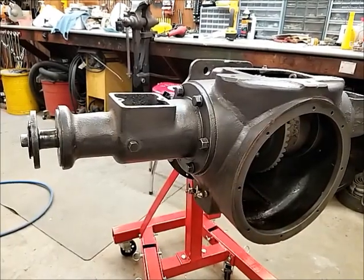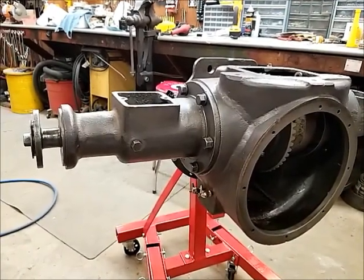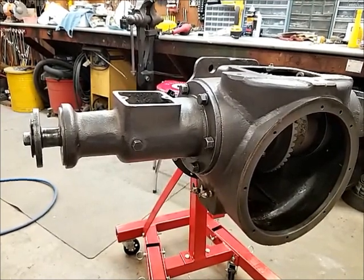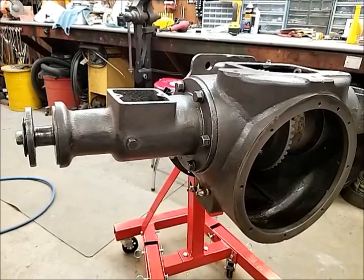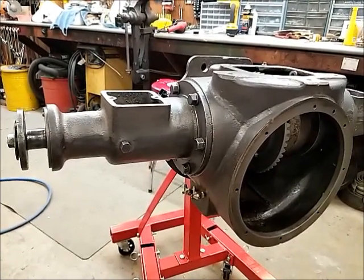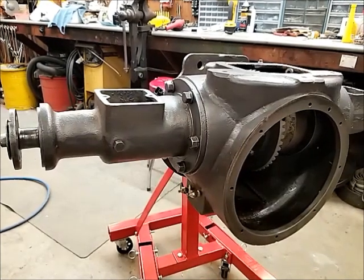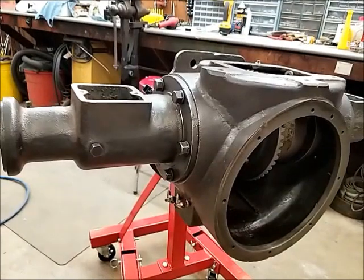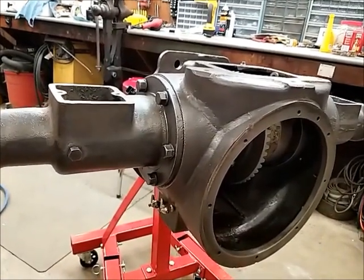There, all back together. Axle's back in too, assembly lubed up, all the bearings and stuff, so that's all good to go. All the bolts have been torqued down to a good 40 foot-pounds. I think that's plenty for what it's doing. Everything's beautiful. I'm very happy with this, going back together nicely.